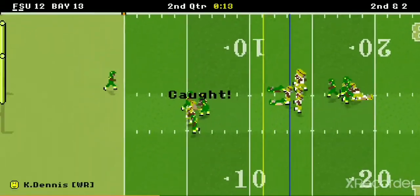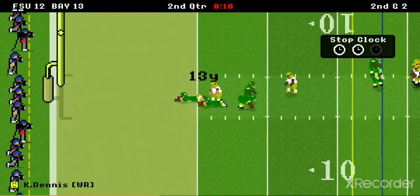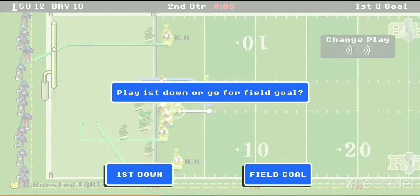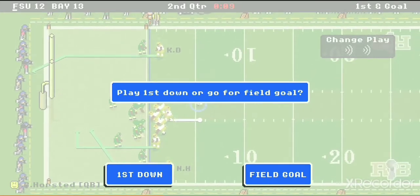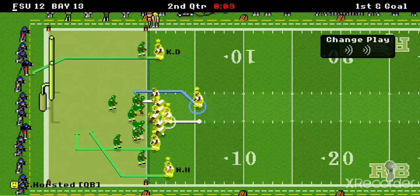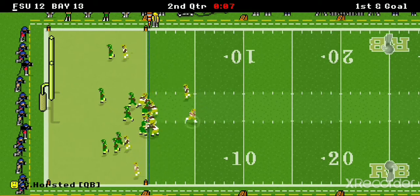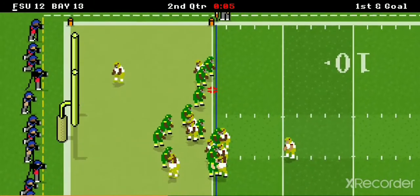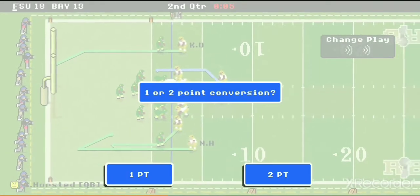And up the middle, the catch. Oh, and Cam Dennis stretches out but can't get into the end zone. So it's only 9 seconds left and it looks like there's only time for one more play. Wow, and this looks like a formation that would go straight to Quentin Goddard, as it looks like there's a wide open space, and yes, they do. And they run it in for the touchdown.